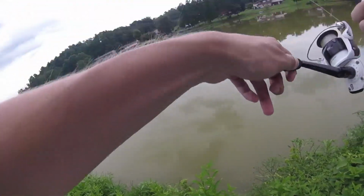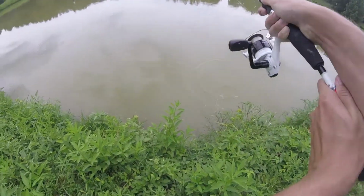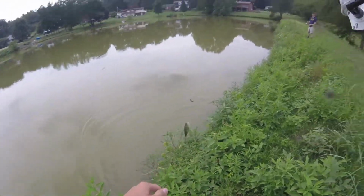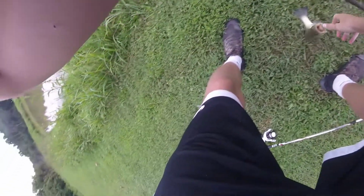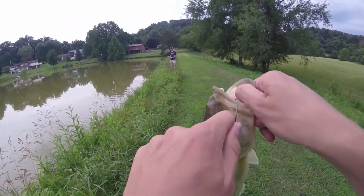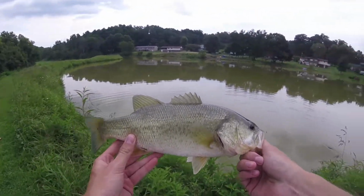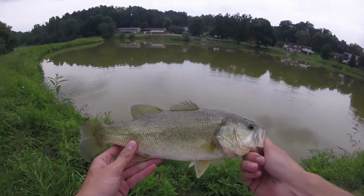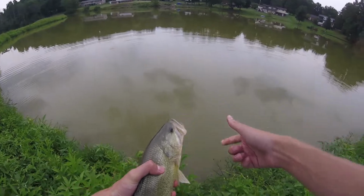It's running to me. I don't know if I got a good hook set in it or not. Holy crap, he's feisty. Yep. Another football, dude. Right in the roof of the mouth, right where you want it. Alright, right there's another chunky bass. He said they're all stacked up in here like that. Alright. There we go, let's get her back in.